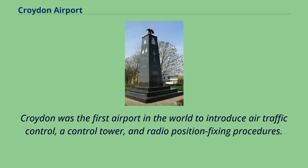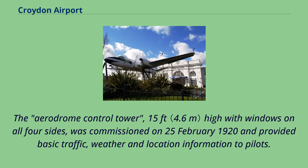Croydon was the first airport in the world to introduce air traffic control, a control tower, and radio position fixing procedures. The aerodrome control tower, 15 feet high with windows on all four sides, was commissioned on February 25, 1920 and provided basic traffic, weather and location information to pilots.